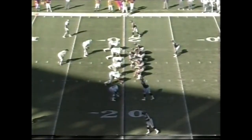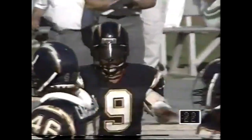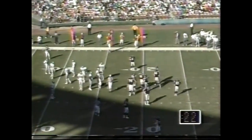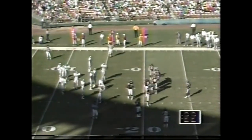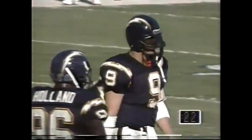6 defensive backs for the Eagles. Pressure coming. It's complete at the 15 to Anthony Miller. Correction, Brinson. 22 seconds remain. And the Chargers take their 2nd timeout. They have 1 remaining.